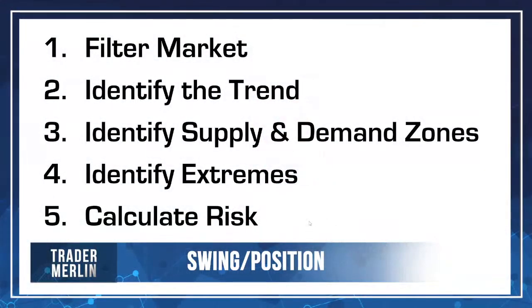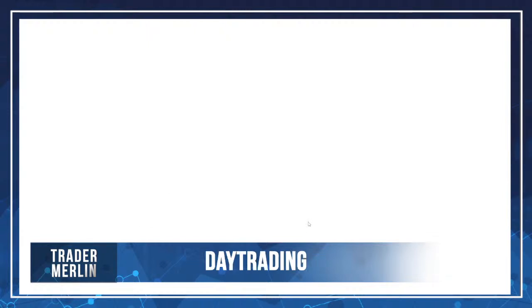All right, that's swing and position. If you got questions, type them in. I'm going to go to the next one, which goes to short-term day trading. This is where I cut my proverbial teeth, if you will, doing way too many trades in the past, and I learned a lot from it. I actually think it was probably a great experience. One of my greatest trading experiences is making hundreds of trades per day.